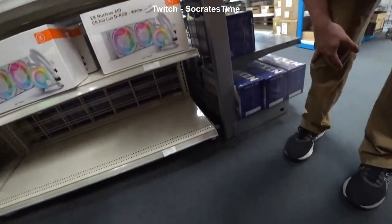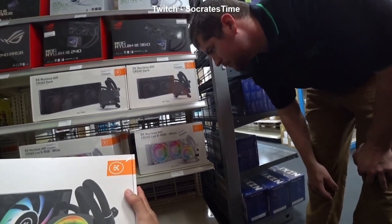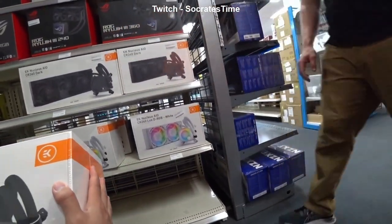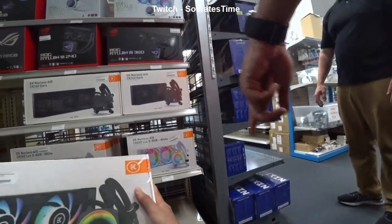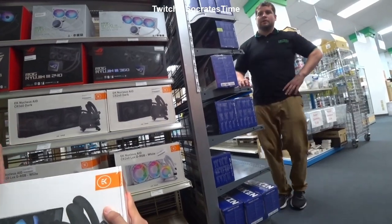No, this one is the... Wait a second. Is that for the 240? Or, yeah, $360. Yeah, and that's for 240. So it's $160 for the 360 fan. So you save money by not having RGBs. Got it. So the only difference is just the RGB then?